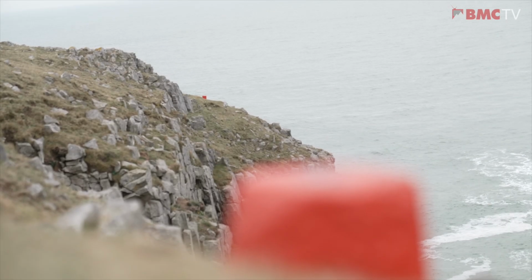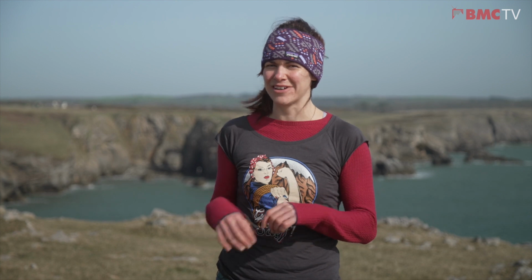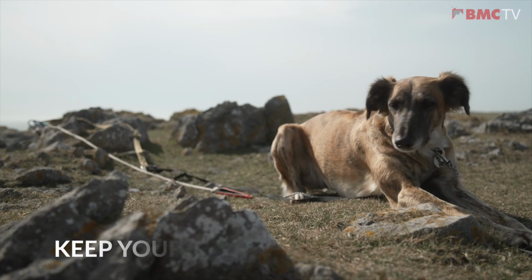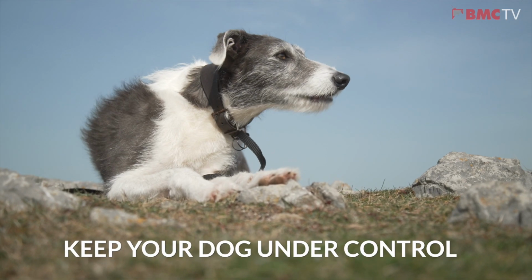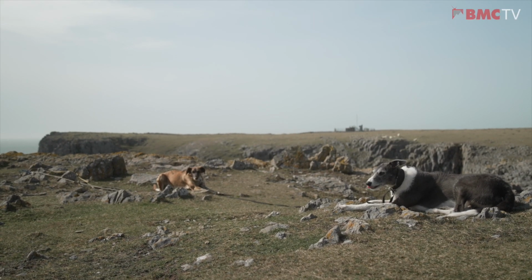On the ground, red pots mark restricted sections. Sheep, lambs and cows graze the range throughout the year, so dogs should be kept under control at all times and not left roaming at the top of cliffs whilst you're climbing. From August to November, you might come across cute seal pups in some bays. Please keep 100 metres away so that the pups can get fed by their mothers.